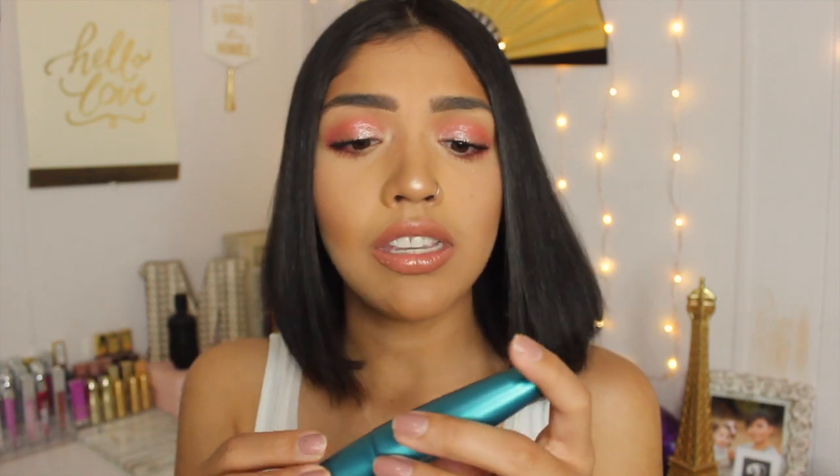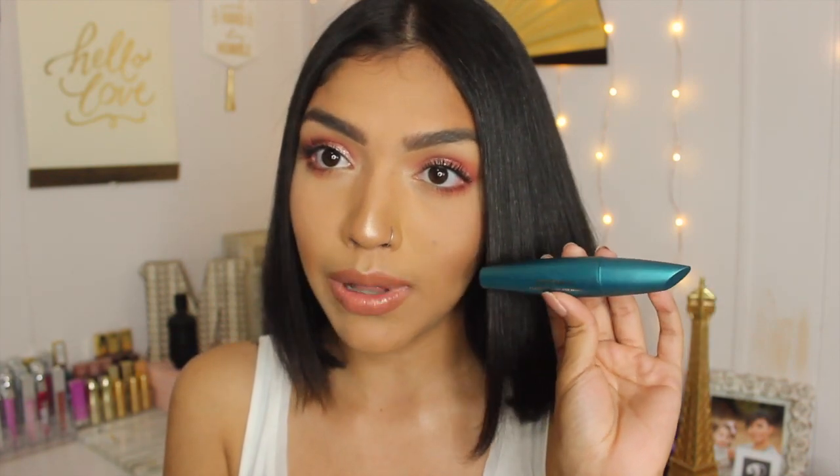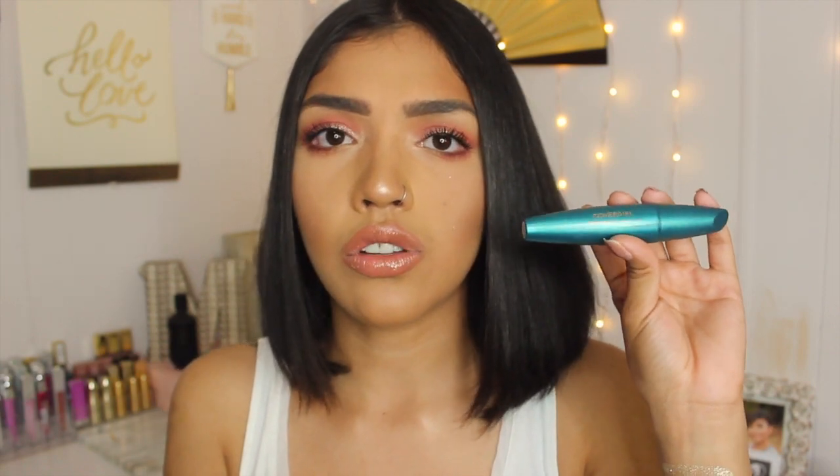I haven't even said the name. This is the CoverGirl Flourish by Lash Blast mascara. It's relatively new. I'm pretty sure it's really new to the drugstore. It's really awesome. I recommend it if you guys are going for a natural mascara. If you guys are looking for a natural mascara, look no further, and it's stupid affordable. It's CoverGirl. It's super affordable.